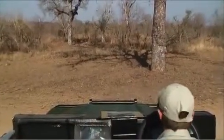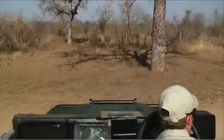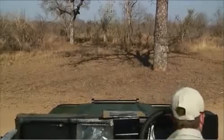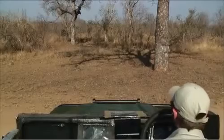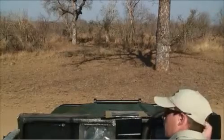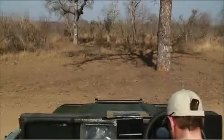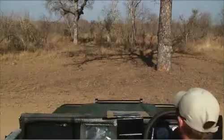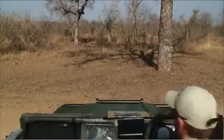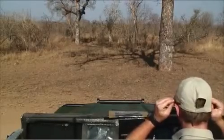I've got the trusty binoculars. Remember, trying to keep on saying that when you're going on safari, a good pair of binoculars is essential. Always have a good pair of binoculars, as it depends on what you're in for. As a birder, a good pair of binoculars is always imperative. And if you're out there to see just some of the bigger creatures, you can't always get very close, and a good pair of binoculars are fantastic.